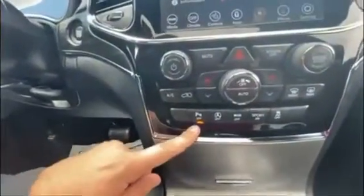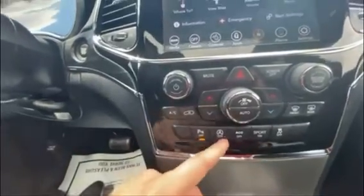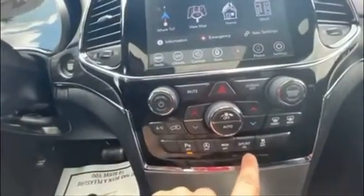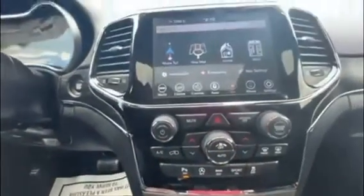Above that, all your parking sensors for the back of the vehicle, your auto start on and off feature, which will put the vehicle into a low idle mode when you come to a full stop and hold the brake. Your eco and sport modes are pretty self-explanatory: to save gas or to be a little bit more sporty, get maybe past somebody on the highway real quick, and then your traction control button right next to that.